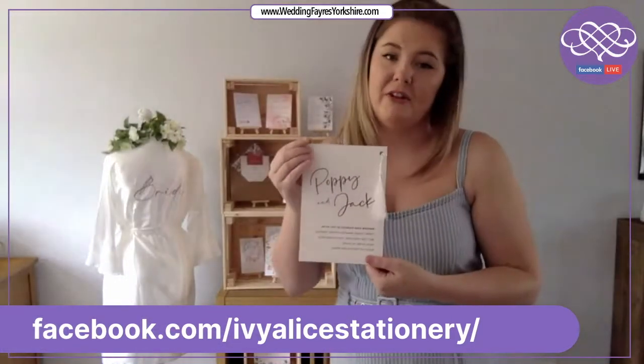We also do really simple designs, but on an artistic base. We've added the tassel just for an extra depth with that. So that's really different and really quick if you're going for something a little bit different, but you want to stand out. Also those monotone kind of colours are really coming in for weddings.